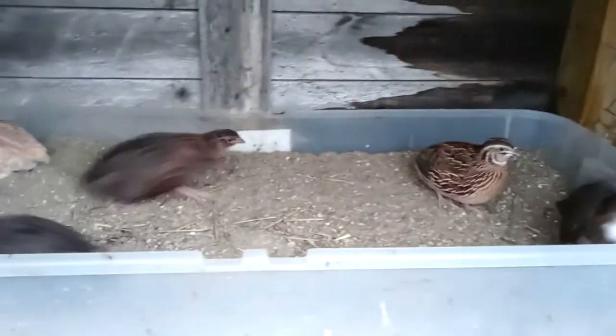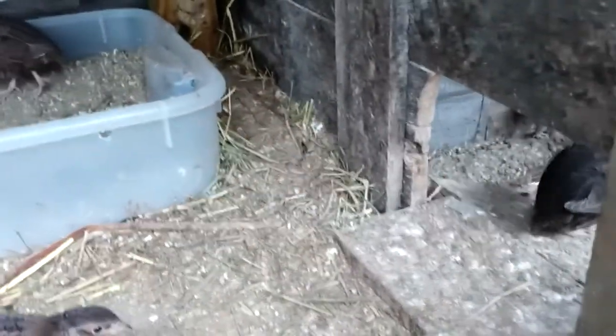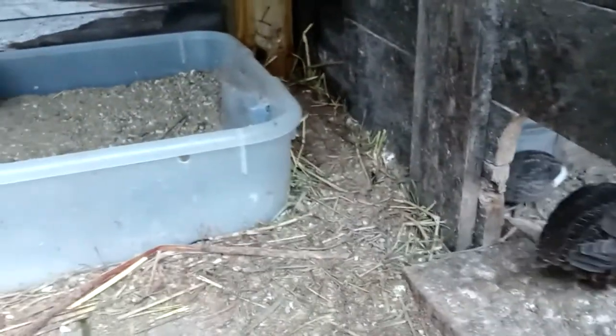So even though it's been snowing a lot and everything, I'm guessing the solar panel is coming on, because normally when we're here, it's still daylight out, even when I come the second time, because I try to come before it gets dark.